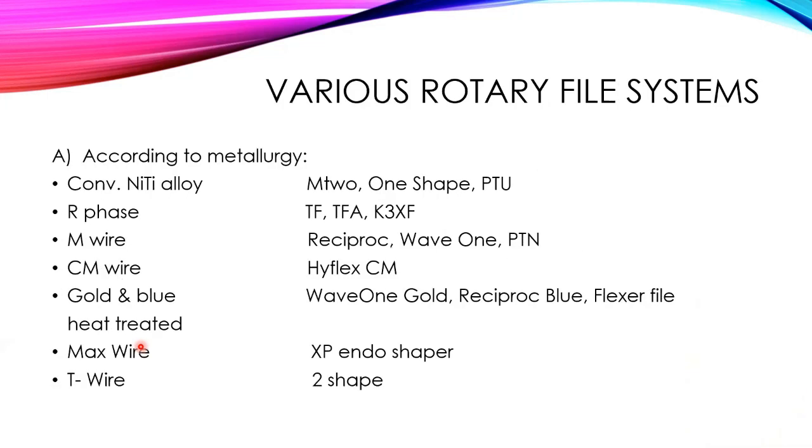Since NiTi was introduced in 1980, it has continued to revolutionize the field of endodontic instruments. We have a plethora of file systems in the market based on different alloys. Like we have conventional NiTi alloy, with systems such as M2, One Shape, ProTaper Universal. On the basis of R phase, we have Twisted File, Adaptive, K3XF. With M-Wire technology, we have Reciproc, WaveOne; then CM Wire, Gold and Blue heat-treated wire, Max Wire technology, and T Wire technology. We are going to discuss all the systems and all the metallurgical alloys in detail now.